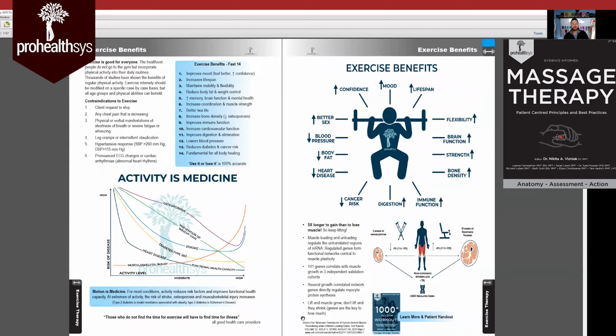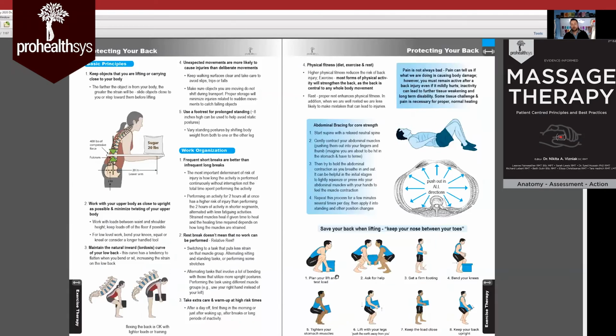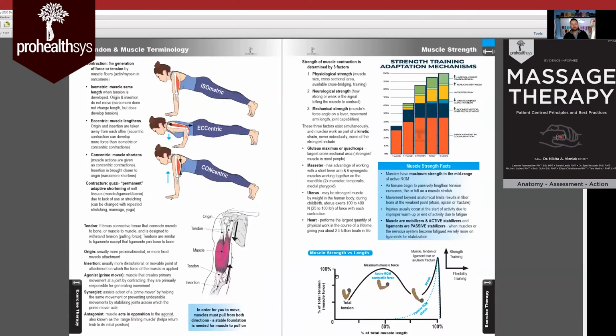Exercise benefits. I mean, the only real risks with exercise are associated at the very high ends, where you're looking at increased risk of injury or osteoporosis and all of that if you're extreme, rhabdomyolysis and all of that stuff. So protecting your back, all of this stuff.